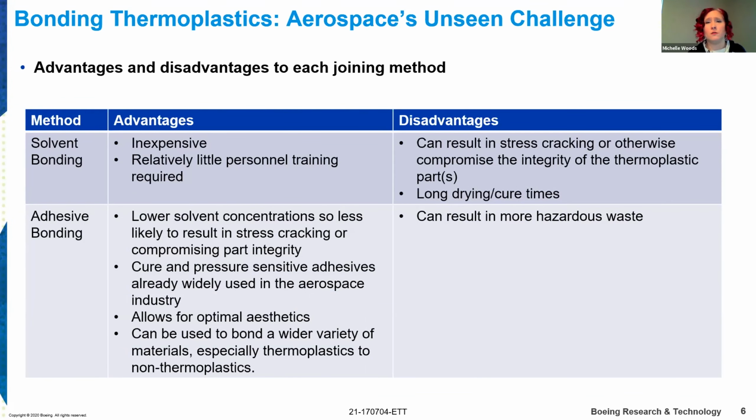Now, next we have solvent bonding. It has the advantage of requiring very little to no specialized training for the shop floor personnel or specialized equipment like what we just talked about with ultrasonic welding. It can also be used across a slightly wider variety of joining applications than ultrasonic welding. Unfortunately, though, solvent bonding can result in stress cracking or otherwise compromise the overall integrity of the thermoplastic materials as well as the finished parts.